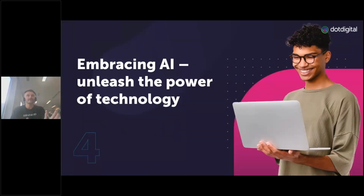So finally, my final tip for better emails is embracing AI and also about unleashing the power of technology within your marketing stack. So although the term artificial intelligence has been around since the 1950s, would you believe, it wasn't really until 2023 that it seemingly burst into our daily workflows. Now in 2024, AI and specifically other marketing technologies are going to be essential for any successful marketer to help us work smarter and harder.